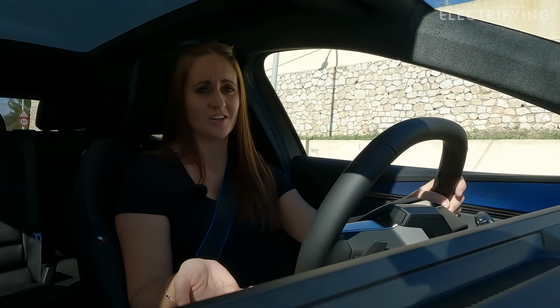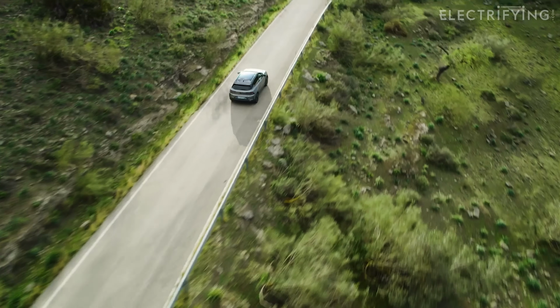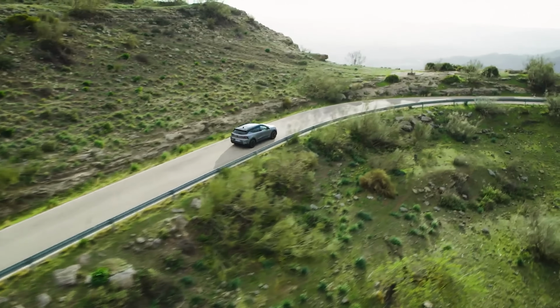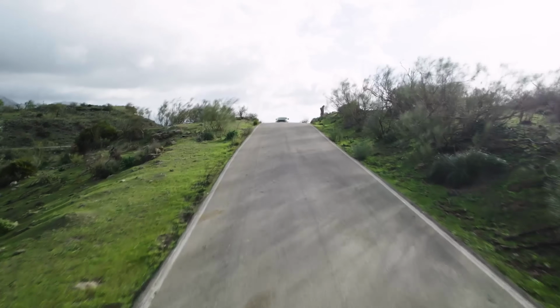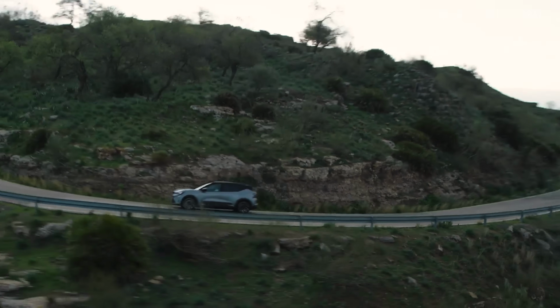But the big selling point about this car is the range, right? So they're saying 379 miles, which is just wonderful. Okay, so I've been getting 3.3 miles per kilowatt hour, which doesn't sound good, does it? But stay with me, because look, it's tricky to get a true test done while you are on a press launch because you only have a certain amount of time with the car.